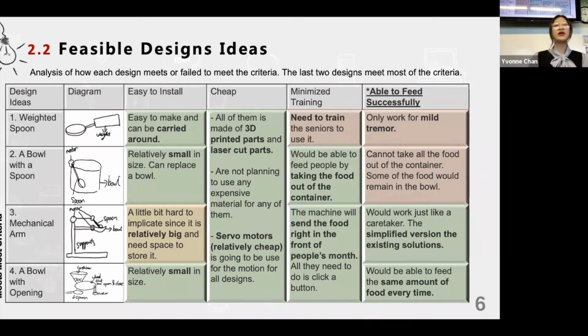As is shown in the table, I came up with 4 feasible design ideas, including a weighted spoon, a bowl with opening, a mechanical arm, and a bowl with a spoon inside. I analyzed them based on the criteria that I came up with, which include easy to install, cheap, require minimized training, and most importantly, able to feed successfully. According to this table, the last 2 designs meet most criteria.